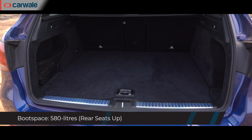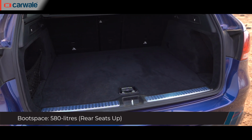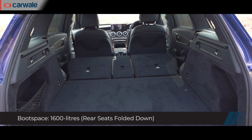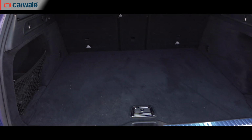The deep, flat boot has a storage space of 580 liters with the rear seats folded up. This can be increased to 1600 liters with the seats folded down completely. A 40-20-40 split allows for that space to be used perfectly as per requirement.